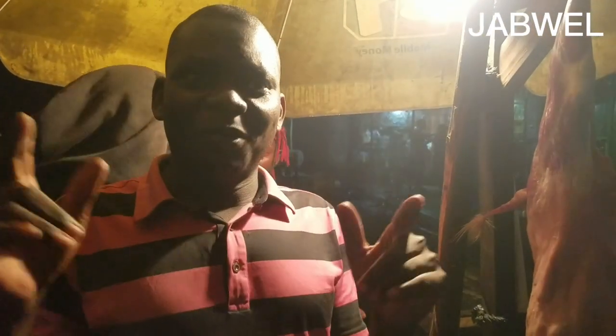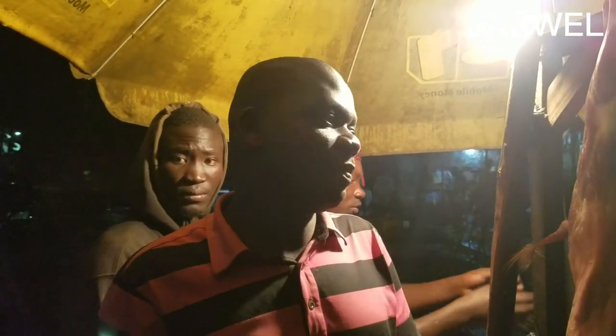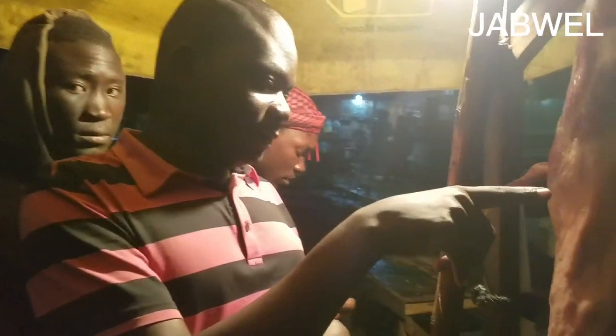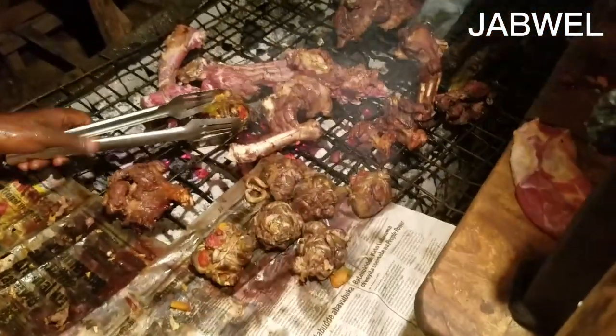Today I'm going to be sharing with you street foods in Tororo and what their prices are. So right here we do have goat's meat. These guys simply cut the meat and roast it here. And right in here, these are offals, and I think this is the liver. Those are goat's meat, and of course they do have matoke.